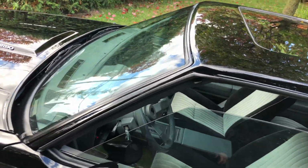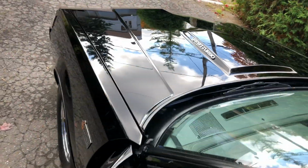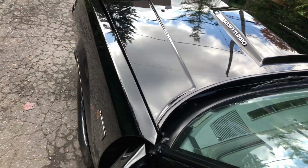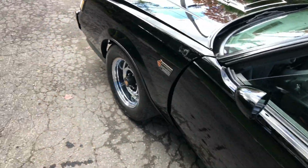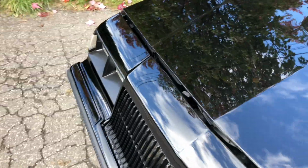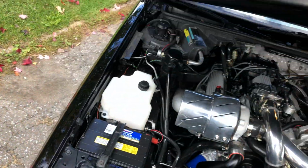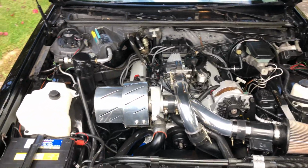The engine is almost bone stock. It's got a 3-inch downpipe. It's got an adjustable fuel pressure regulator. It's got a hot wire kit and the typical K9 air filter with the solid MAF pipe. But except for that, it's pretty much bone stock.